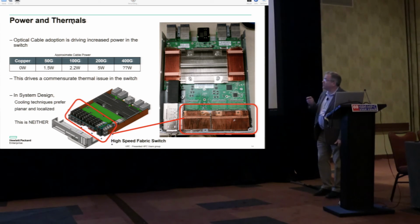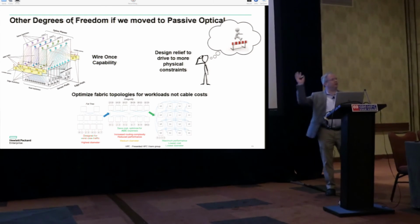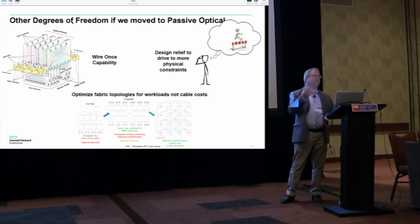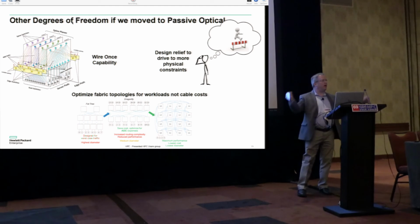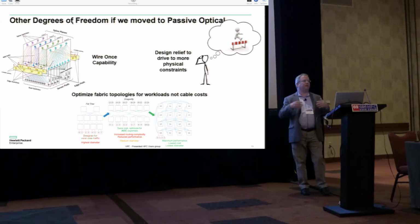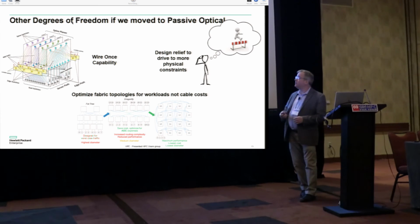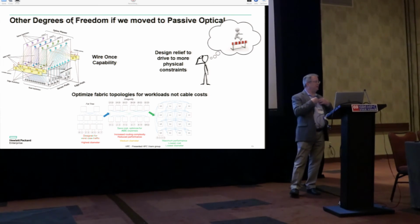So I step through. If I move to passive optical cables, that also frees us up. Forget the economics and the physics and things like that. It frees you guys up to wire your data center one time, right? You put the wires in and the optics actually come with the thing that you're plugging it in. So if you buy the right glass, just think of the amount of dollars and manpower that you put into wiring up your data centers. It allows my engineers to design differently.